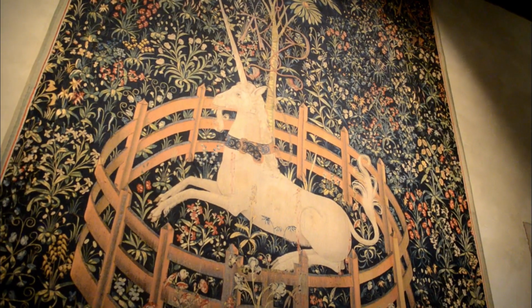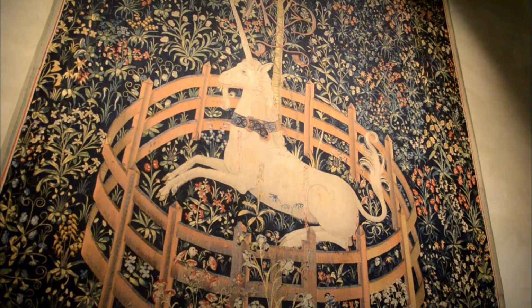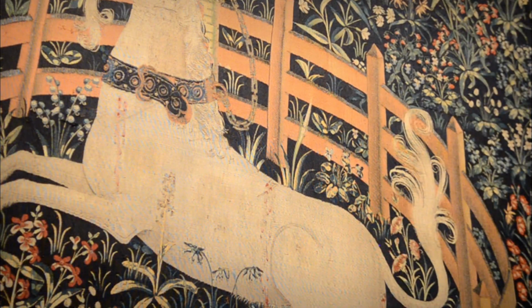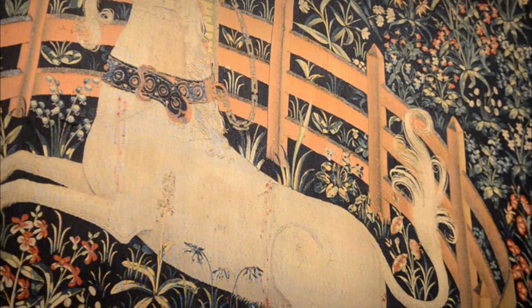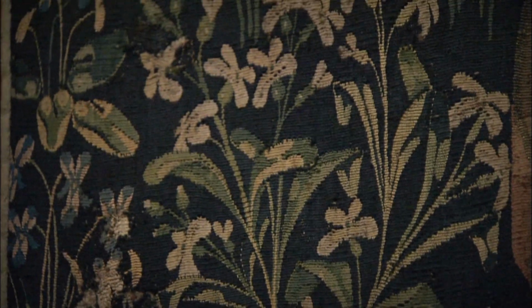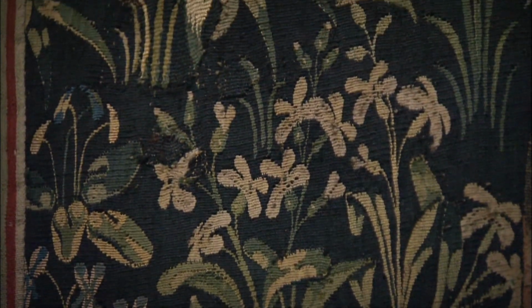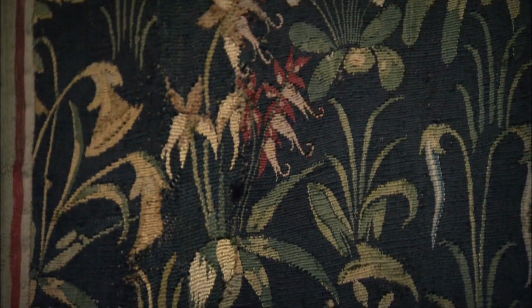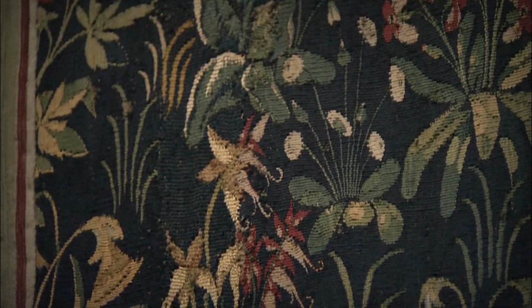And when you look at that tapestry, it looks like the unicorn has blood on its back, but in fact that red is actually from the pomegranate fruit that is in the tree up above. And once you begin thinking about the fruits and the vegetation that are depicted in the tapestries, it's the case that about 80 different plant species have been identified by botanists in these tapestries, and many of them connect to themes of love and fertility.